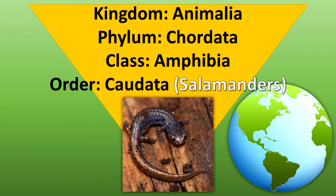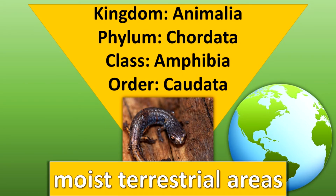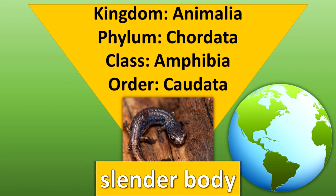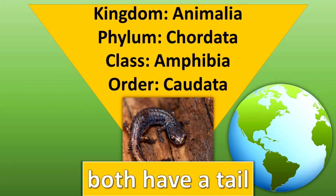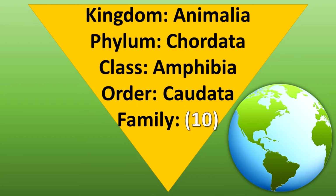Salamanders are members of the order Chordata. Salamanders may be found in freshwater and moist terrestrial areas worldwide. Their legs are set at right angles to the body, and the legs are short. The body is long and slender with a rounded snout. Both adult and larval salamanders have a tail. They can regenerate limbs and the tail if they are lost. Recent taxonomic work shows there are 10 salamander families worldwide.